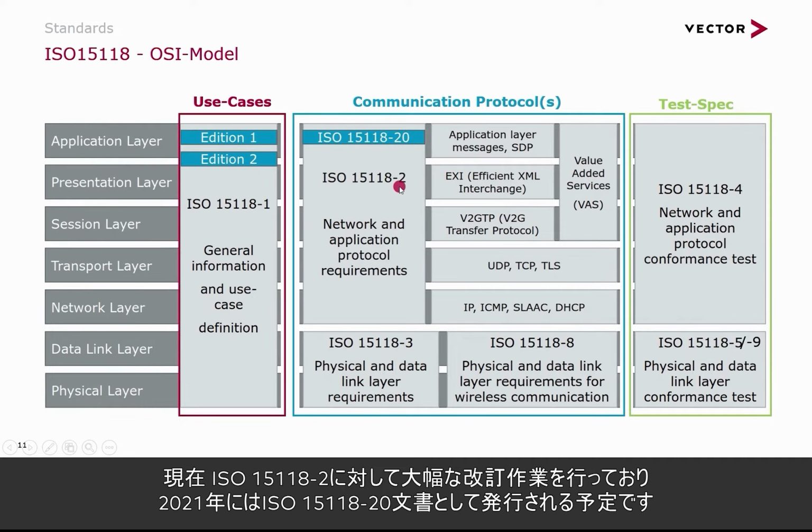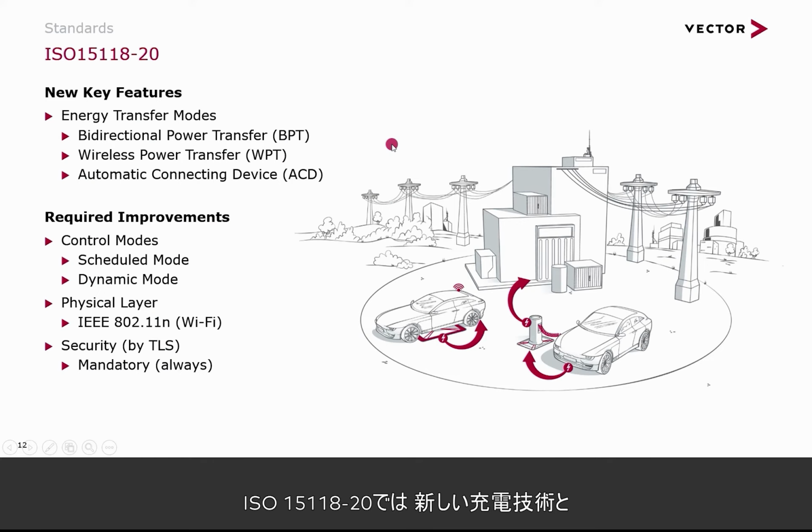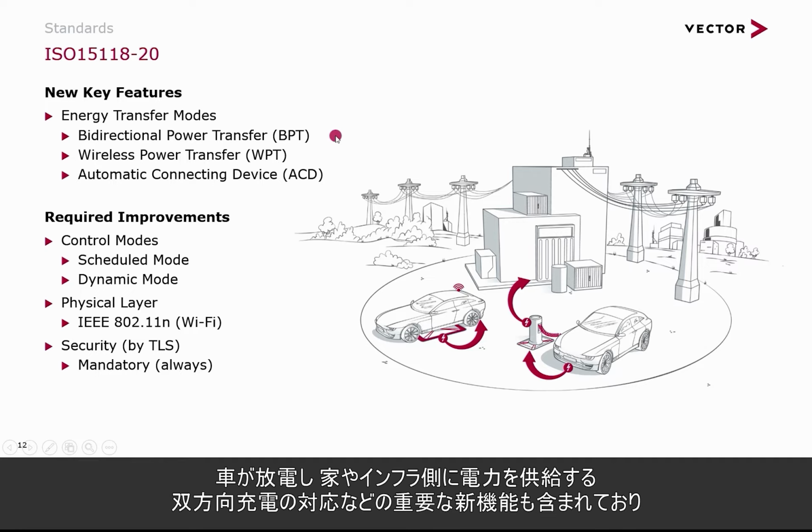For the -2 document, we currently have an elaborate revision, and it will be published next year within the -20 document. And this document includes new charging technologies and new key features, for example, the recuperation, so that the vehicle can also feed energy to the infrastructure.